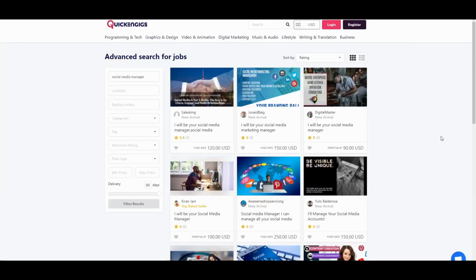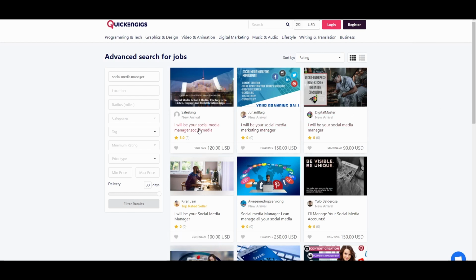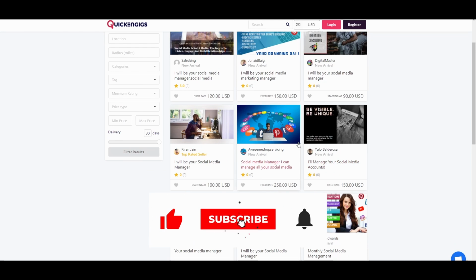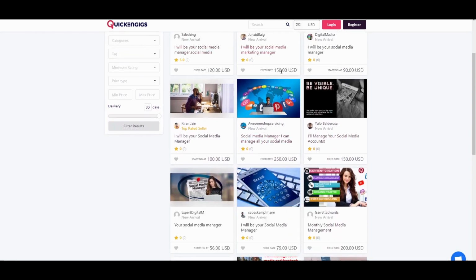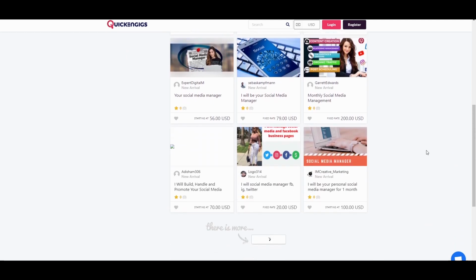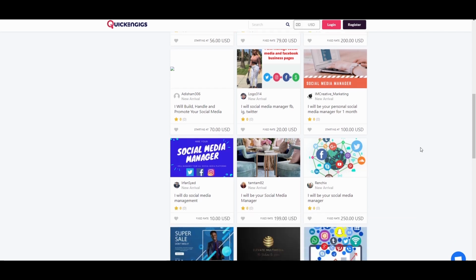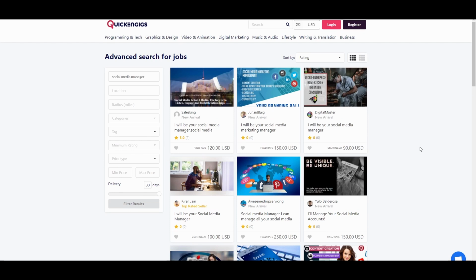So right here is the website which we will be using as a tool to drive traffic to your special referral link. As you can see, the people here are offering social media management as a service. So they charge different rates per person or client, and they charge at least $20, and others charge over $100. So these people make a lot of money by being a social media manager. So our target is freelancing websites with freelancers who offer social media management. And you can find a lot of freelancers on websites like this.